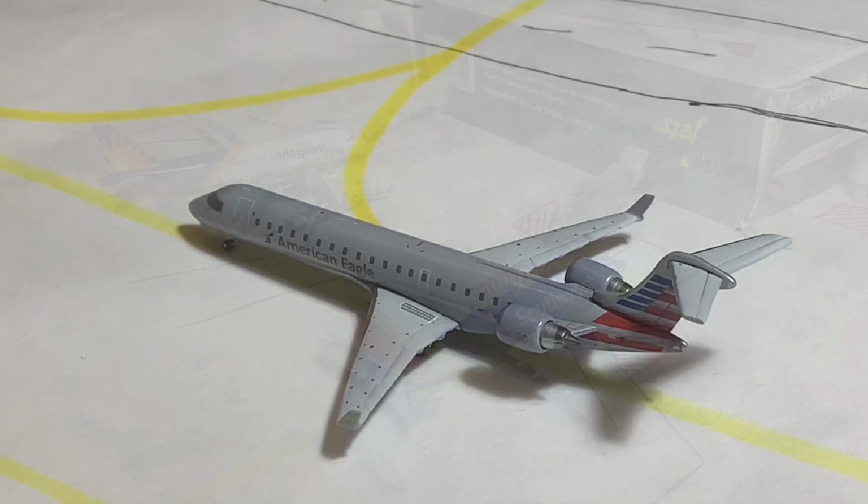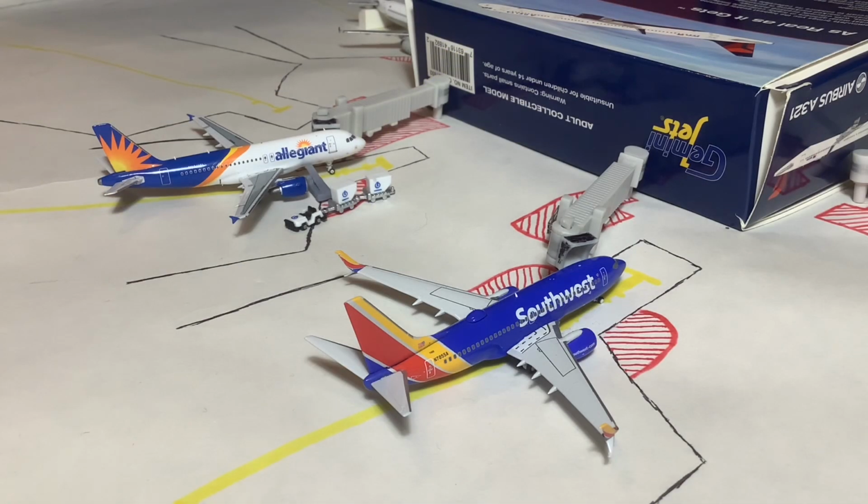Okay, now moving along here, we have a pair of Panda models. Now, you may have noticed 2 shots ago we had a Southwest Airlines parked in gate 14, and that's normally an American Airlines gate.